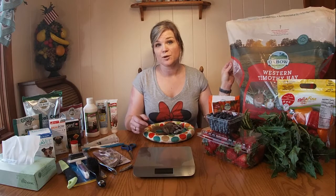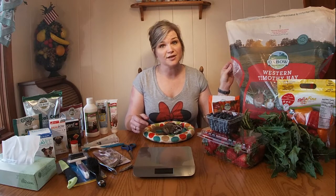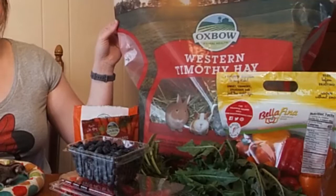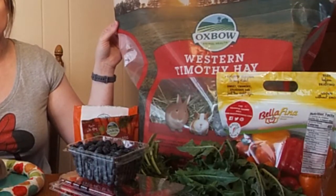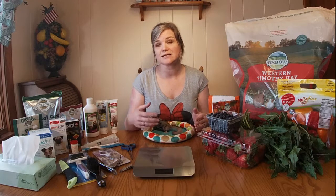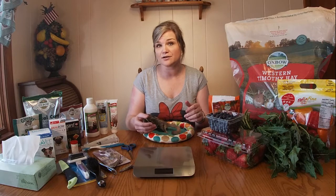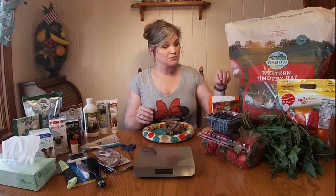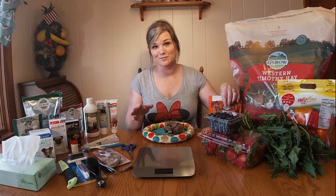Typically we do get it from our local farmer. It's a lot cheaper that way. We can get it in a big bale, but you can also get it at the pet shop. Oxbow tends to be their favorite, the Western Timothy hay. Alfalfa is really only good for younger animals or sickly animals. It does tend to have a little bit more calorie count to it, so we do like to stick with the Timothy.